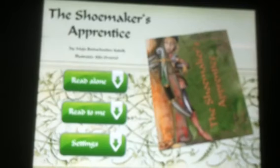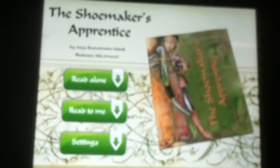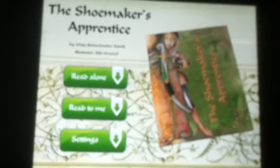It's called The Shoemaker's Apprentice. And again, this is a great app to have. Right now it's free, so get into the App Store and get yourself a copy of it, because I'm sure you're really going to enjoy it.